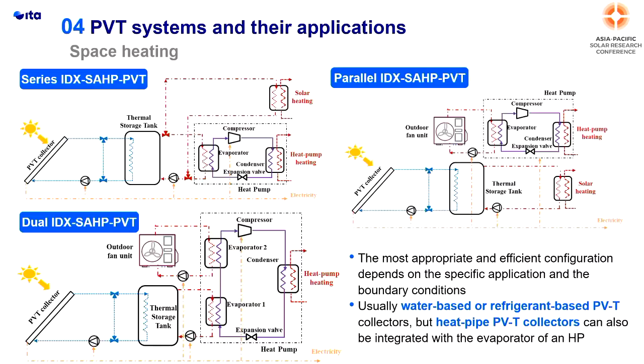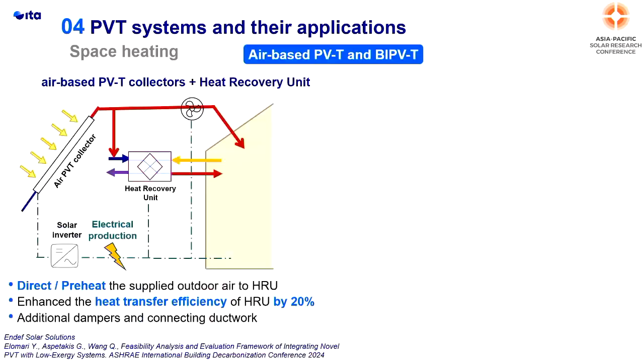Usually you use water or refrigerant base, but then you can also use heat pipe PVT collectors. And then air-based PVT can also be used to provide space heating. So there are two main configurations. The first one is to integrate them with a heat recovery unit. Here you can use the hot air from the air PVT to directly supply the heating demand, or to preheat the air to a heat recovery unit.